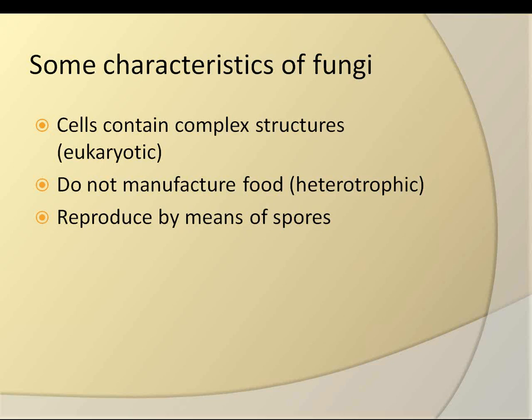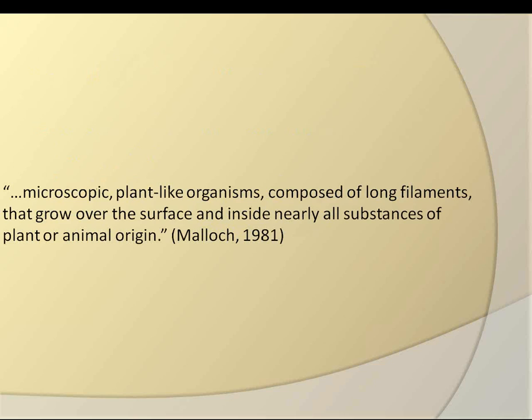All right, even though it looks green and plant-like, mold is not part of the plant kingdom. It is actually part of the kingdom of fungi. The kingdom of fungi includes yeasts, molds, and mushrooms, and we're more concerned with molds because they are what affect library materials. Mold isn't actually a scientific term. They aren't part of a distinct group, but they are included in several phyla.